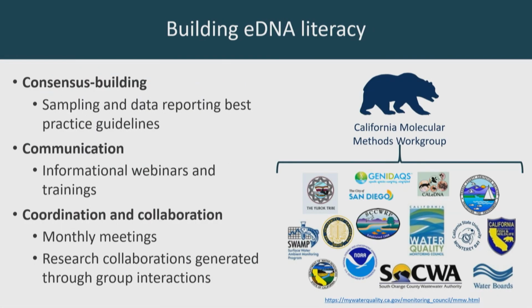Okay, one of the things that we heard from Mike that's such a critical component of the eDNA national strategy, and I couldn't agree more, is the collaboration and coordination among different researchers and agencies working on eDNA-based tools. In California in 2018, we founded the California Molecular Methods Work Group, which is funded by the California Water Quality Monitoring Council, which is a part of the California Water Board. The California Molecular Methods Work Group was founded when we had a number of different agencies that were first interested in onboarding eDNA-based tools, and we realized that how they were doing eDNA sampling and analyses was siloed within these different agencies. So we wanted to have a forum where we could bring everyone together and identify what those sampling and data reporting best practices were. We could have trainings and informational webinars that talked about the tools and opportunities for using eDNA-based approaches.